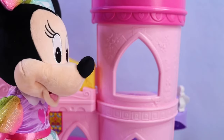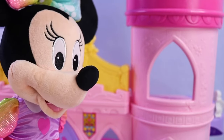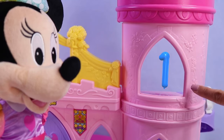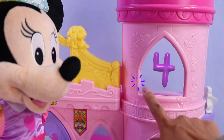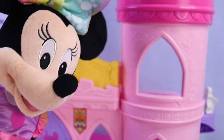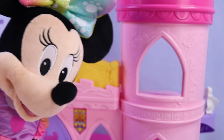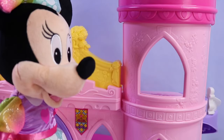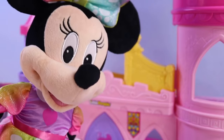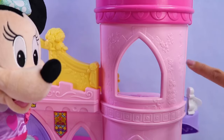Now let's move on over here by this window. Can you count how many sides this window has? Okay, sure, we'll count it. One, two, three, four, five. This window has five sides. Ooh, so tell me, what do you call this shape that has five sides? Is it a pentagon? A pentagon it is. Pentagons have five sides, just like this window.